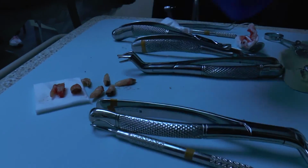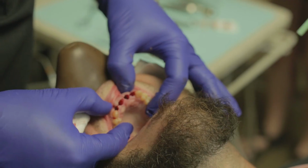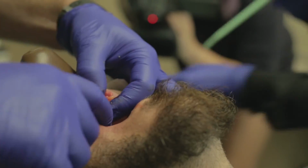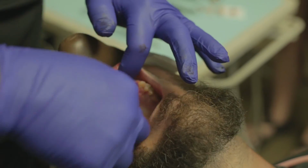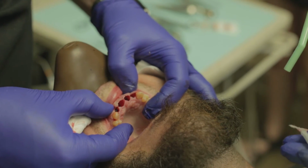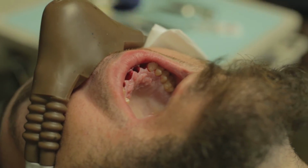I believe today we extracted 7 teeth, and the key teeth for him, which we extracted, were these front 4 teeth here. Once the teeth are removed, we evaluate the extraction sites to see if any bony prominences or any other things need to be taken care of before we try to fit in the prosthesis.